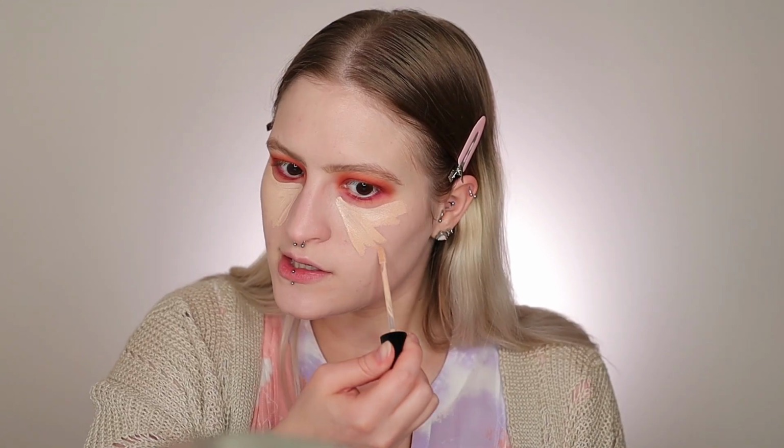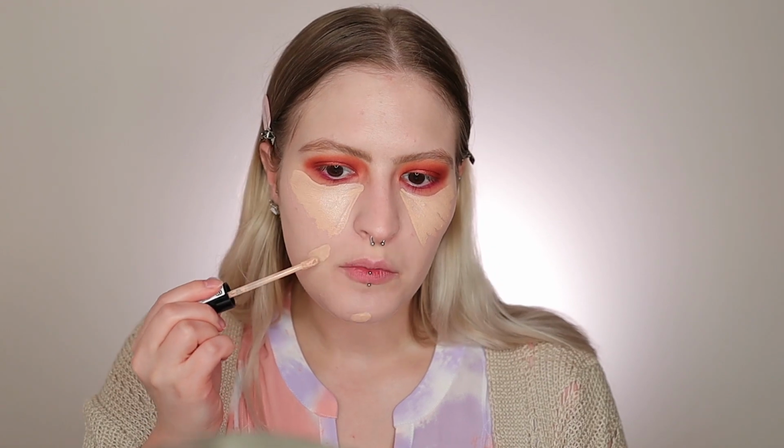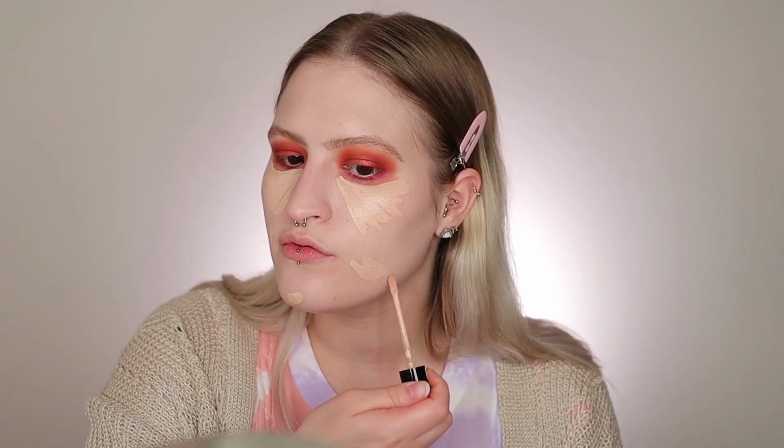What's weird is this smells like alcohol and Clinique mixed. If you try Clinique, you know it has a unique scent. But this smells like straight up alcohol and Clinique. I don't even know how to describe it.